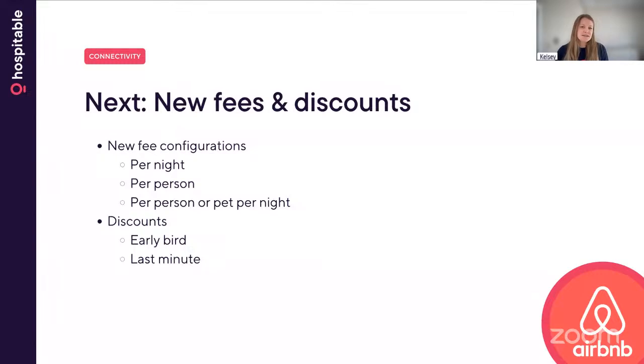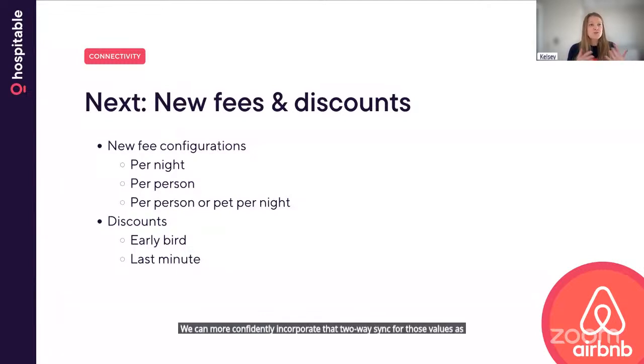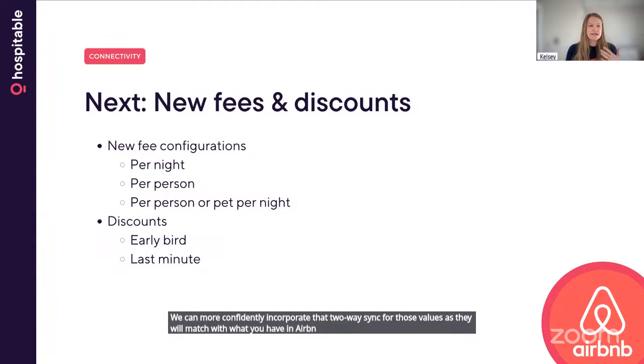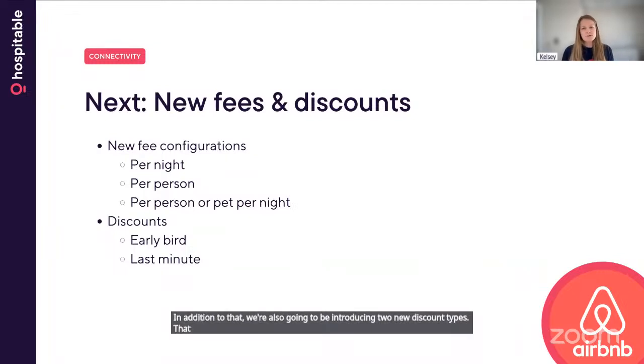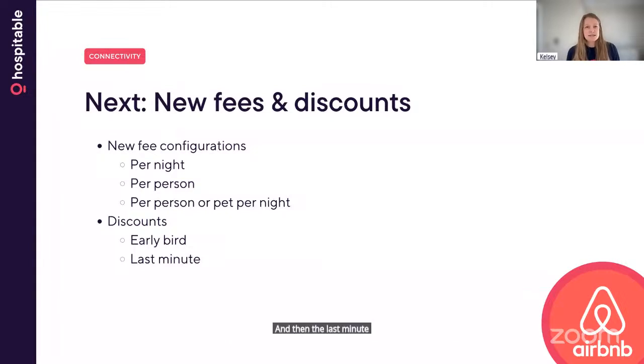Once we support these fee configurations, we can more confidently incorporate that two-way sync for those values, as they will match what you have in Airbnb today if you are using any of those per night or per person fee structures. In addition to that, we're also going to be introducing two new discount types. That's the early bird discount, which rewards guests for booking well in advance, up to 2 years in advance. And then the last minute discount, which adjusts pricing for bookings made closer to the check-in date.